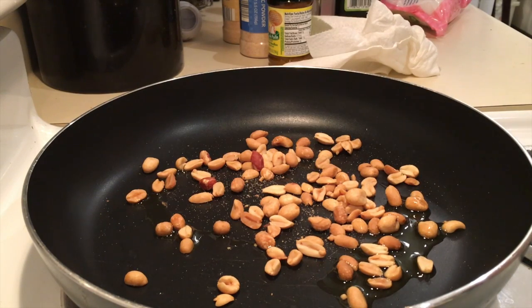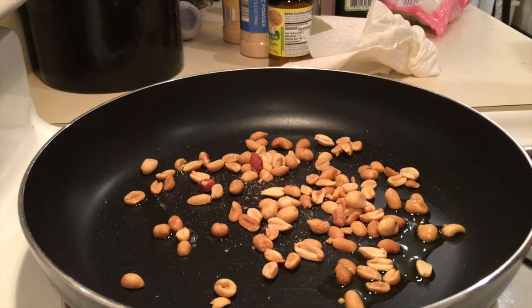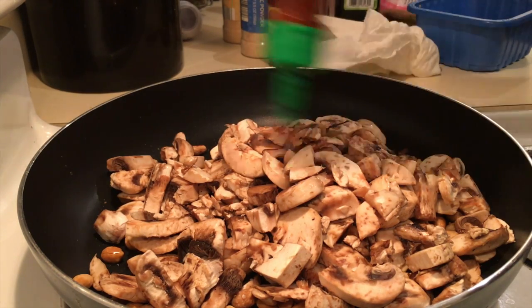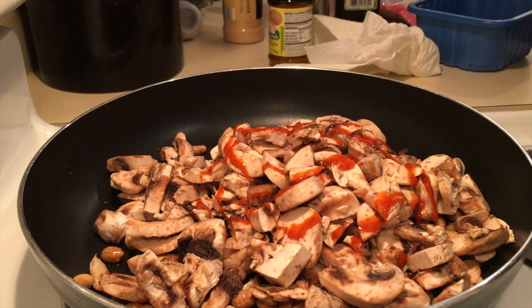Alright, so I put the peanuts in the pan with about a tablespoon and a half of the olive oil. And I'm going to be adding the mushrooms in. Then I wanted to add some sriracha for some spicy flavor because I thought that would be amazing.